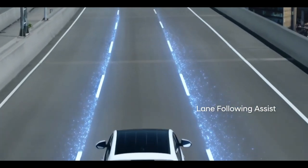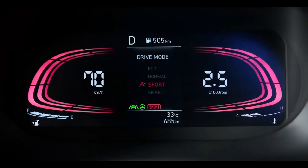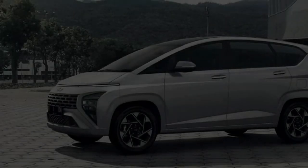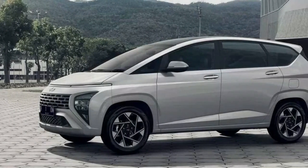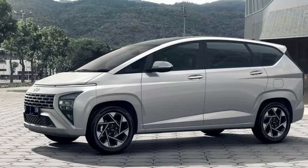Hyundai has unveiled its new Stargazer MPV in the Indonesian market. The Stargazer will be produced locally in Indonesia and will rival Suzuki Ertiga and XL7, Kia Carens, Toyota Avanza and Veloz, and Mitsubishi Xpander in the Indonesian market.